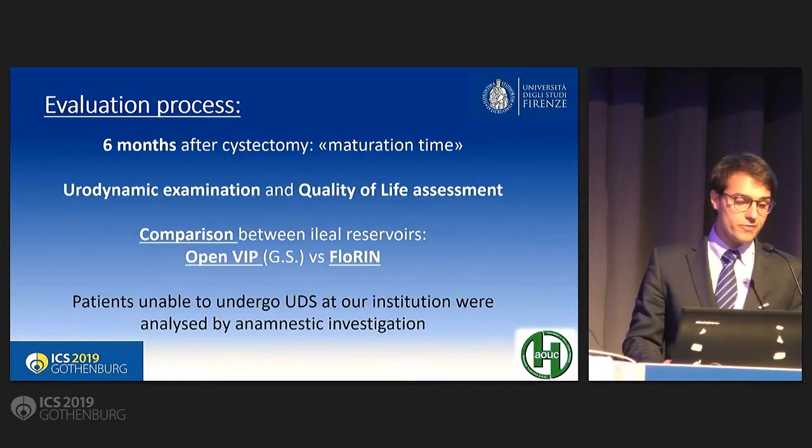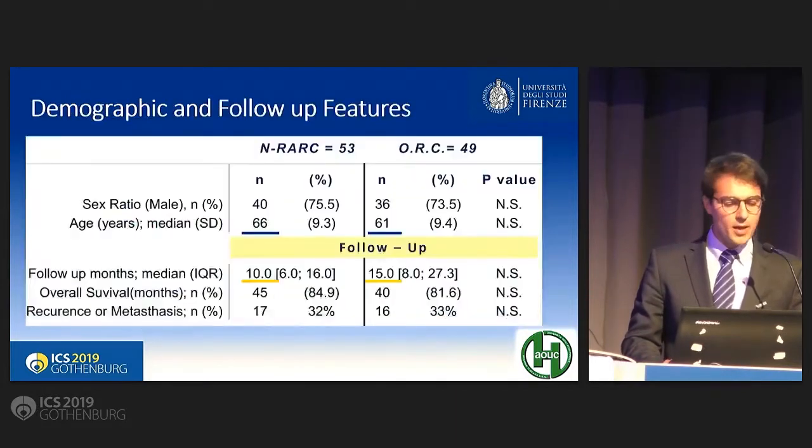So we chose to evaluate the urodynamic results of our patients at 6 months after the cystectomy, because we consider this a good maturation time to stabilize the urodynamic results. And we performed the comparison between the gold standard open Ileal Neobladder, the Padovana Ileal Neobladder, and the Florence technique. For the patients that were not able to undergo the urodynamic examination, the continence assessment was performed by an anamnestic assessment. And these are the demographics and the follow-up features.